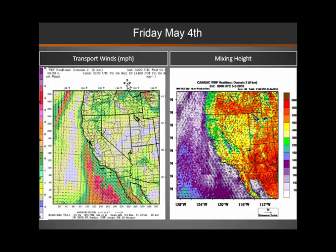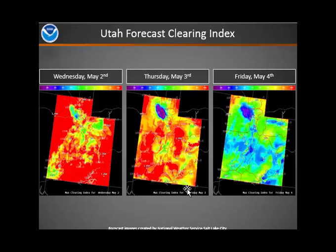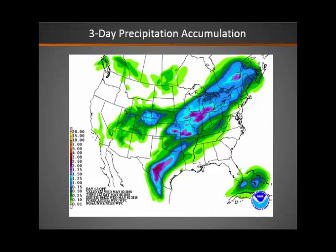And you can see in the transport winds, just a little breezy over the central Idaho mountains, but much of the Great Basin seeing very light winds. Also, mixing heights will be highest over northern and eastern areas, but still in the moderate range across much of Nevada. Looking at the forecast clearing index for Utah for the next few days, you can see generally high clearing indices today and even on Thursday as that area of low pressure moves through. However, we will start to see the clearing indices decrease as the ridge builds in on Friday.